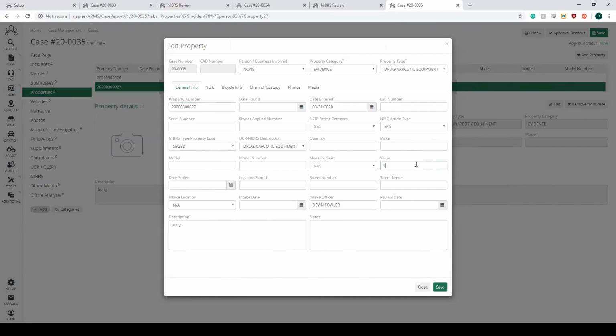Some other values that you may want to know are for identity documents, like a driver's license or something like that, or a fake ID even, that value is going to be 0. And then same thing for a credit card. Credit card will always be 0 in here. And that's because NIBRS wants you to report it as a stolen credit card and stolen money. So 2 separate things. So if someone steals $500 off someone's credit card, the credit card itself has no value. The card is $0 value. And then you put in a separate property category in here of money and put 500 as the value.